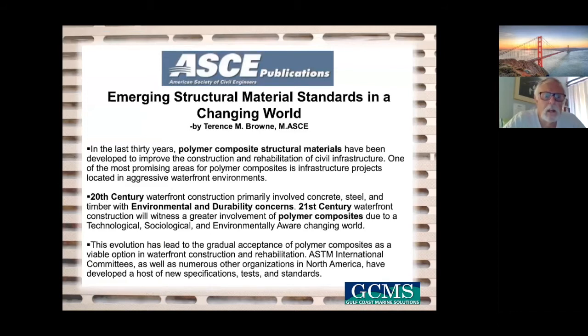The world is changing. You can just read through this, and basically what it talks about is the progress that's been made in the world of composite materials, polymer composite structural materials, or FRP, as most of us refer to it, and what's happening in the 20th century, the 21st century, and so on and so forth. And all this has been blessed by the American Society of Civil Engineers. They are big proponents of, I would say, environmentally sensitive, sustainable areas.